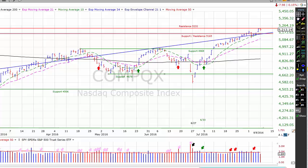Let's get started this morning by taking a quick look at the Nasdaq Composite. Yesterday, the Nasdaq was down 7.98 points or 0.15%. Closed right about the middle of the daily trading range, which really doesn't tell us much about what's going on with the market. But we did balk at resistance up here in the 2532 area. We tried to better that area on Friday and failed, and we failed again yesterday. Trading volume was below average.